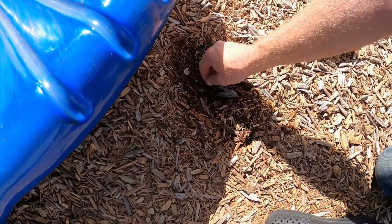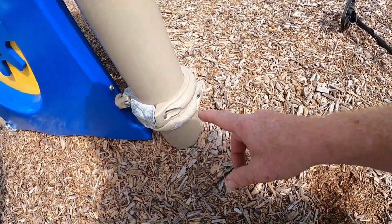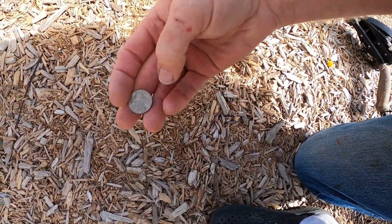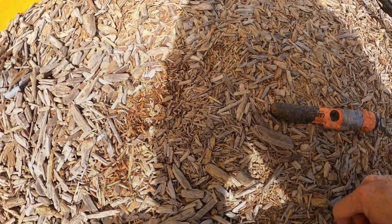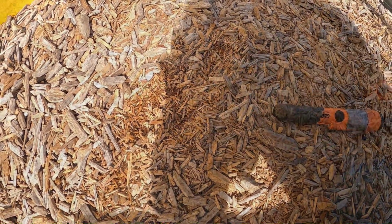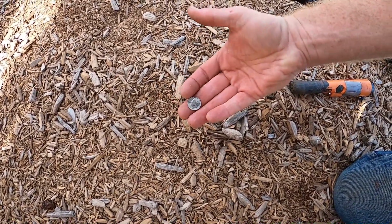Hey, look at that. I just found a dime. Nice. So these posts are made out of metal, so if you get too close, it sets off the metal detector. But I had a persistent sound out here. Turns out to be a nickel. Nice. 95. Pretty quick find right there. Another quarter. 81 signal. Right there, and that's gonna be a dime. Fresh drop.